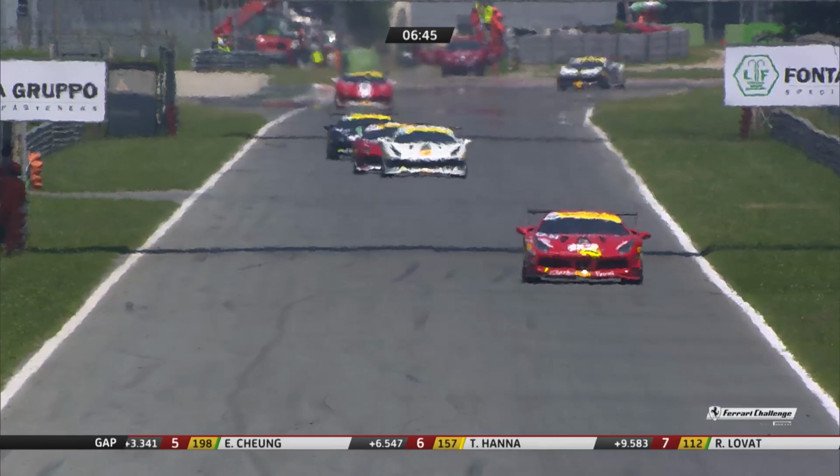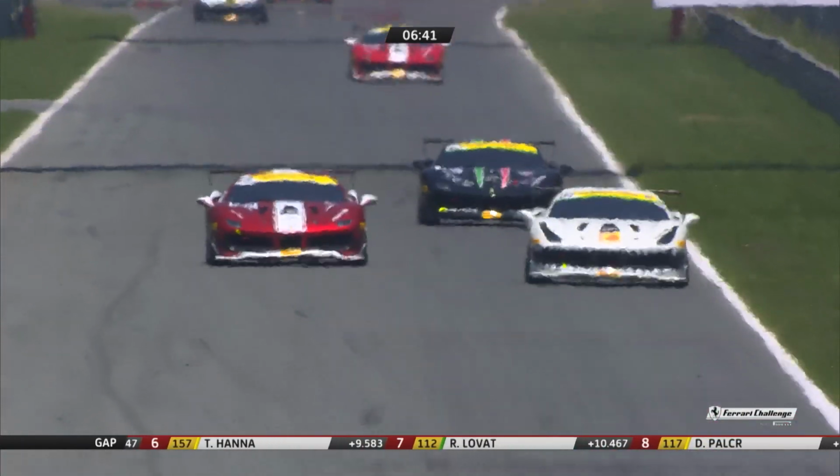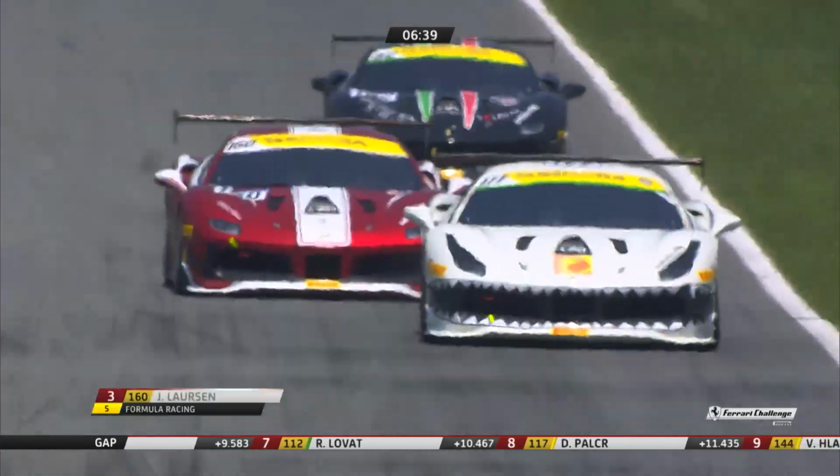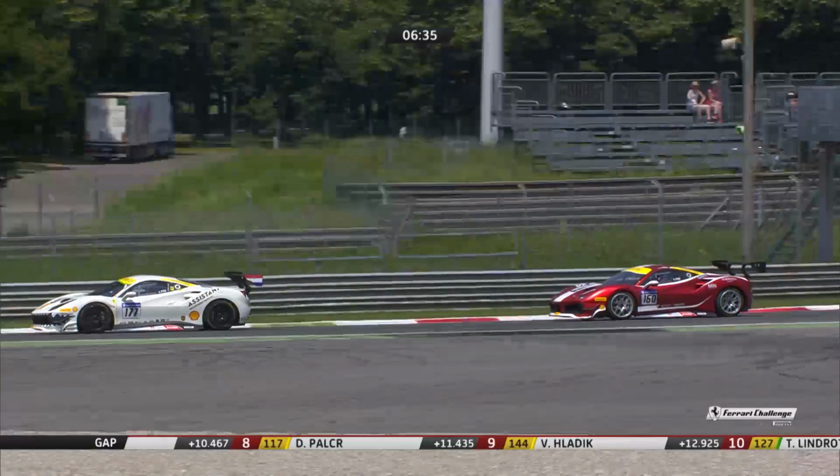That allows Christoph Ernie to get a little bit closer to Johnny Lawson, but here comes Lawson now on von Skeltermaar. This is the fight for P2, going into the Parabolica now. Lawson back in behind the von Skeltermaar car.